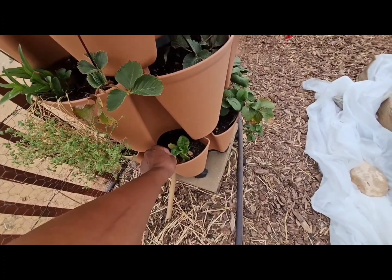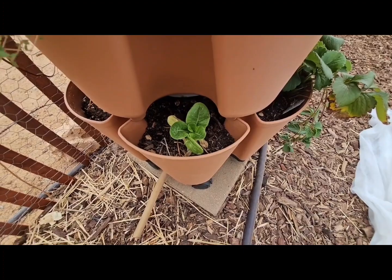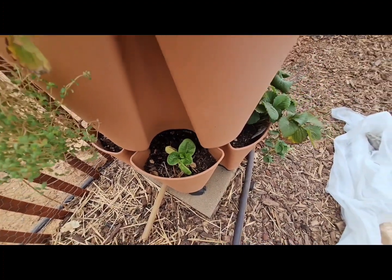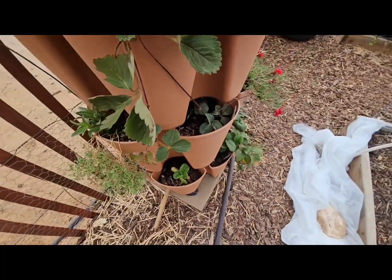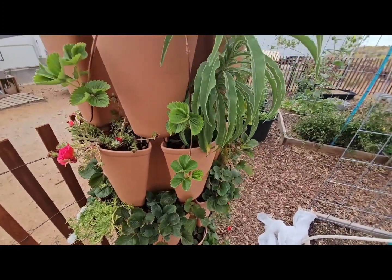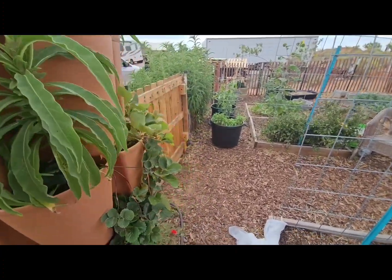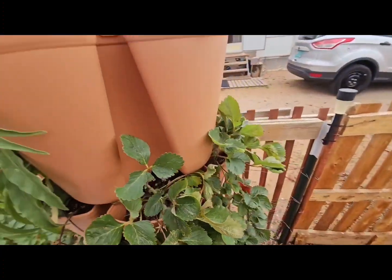This is a lettuce, but I don't remember what variety I threw in there. It was back when I was just throwing seeds everywhere because nothing was growing, everything was drying up, the birds were pulling everything out, and I just wanted to see something growing, so I just threw stuff in.